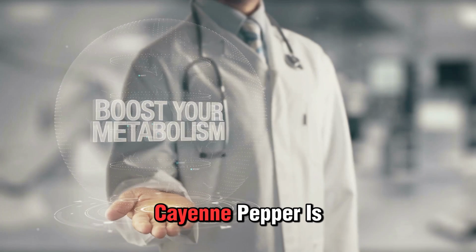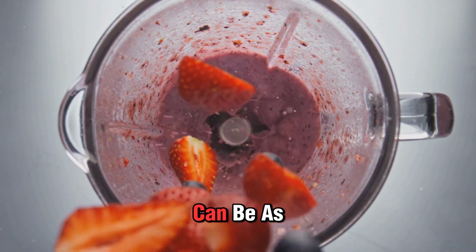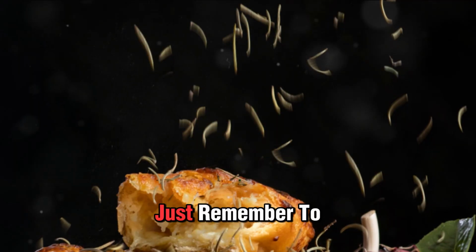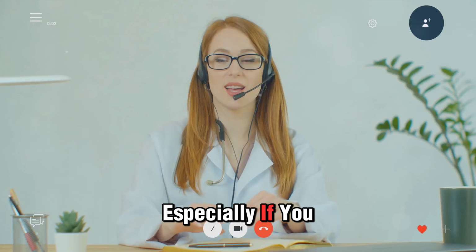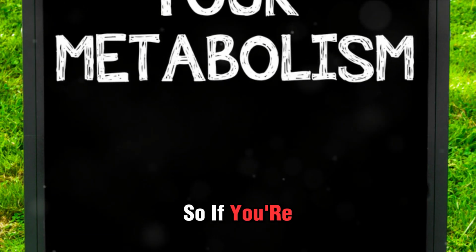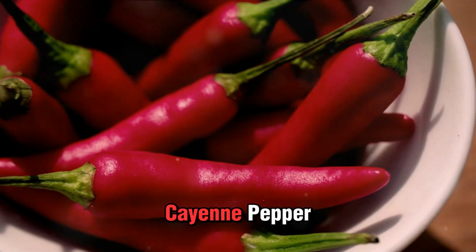Now, I'm not saying cayenne pepper is a magic weight loss pill, but it can be a valuable tool in your weight management journey. Incorporating cayenne pepper into your diet can be as simple as adding a pinch to your meals, smoothies, or even your morning coffee. Just remember to start with small amounts and gradually increase as your body adjusts. And as always, consult your doctor, especially if you have any underlying health conditions or are taking any medications. So, if you're looking for a natural way to boost your metabolism, cayenne pepper might just be the answer you've been searching for.